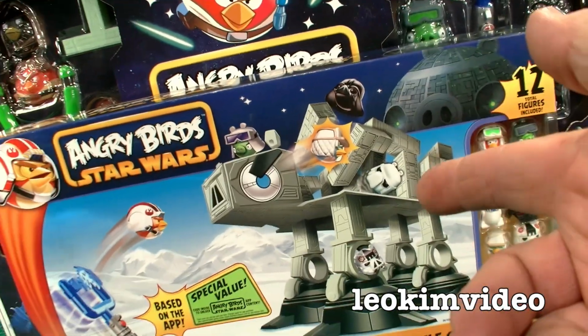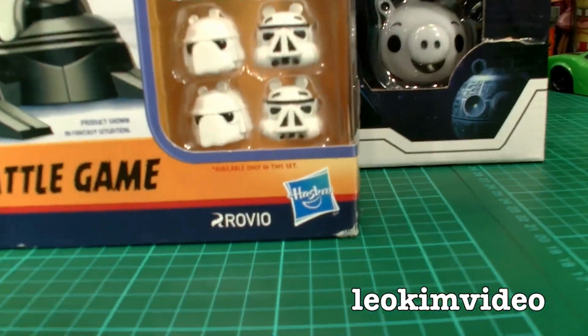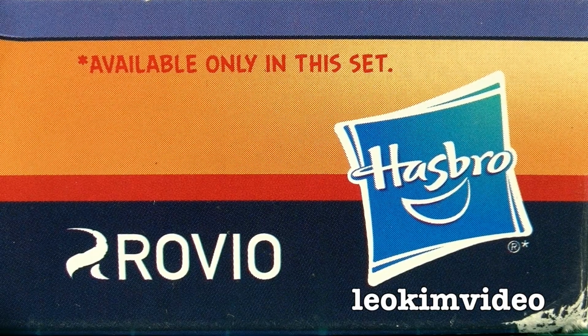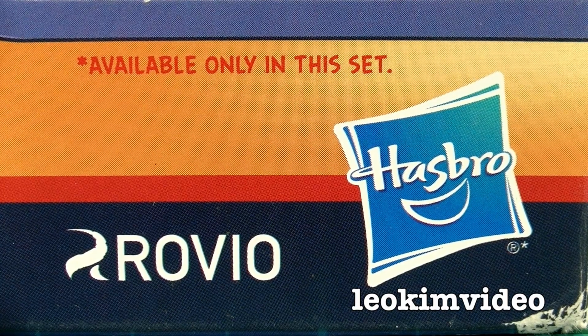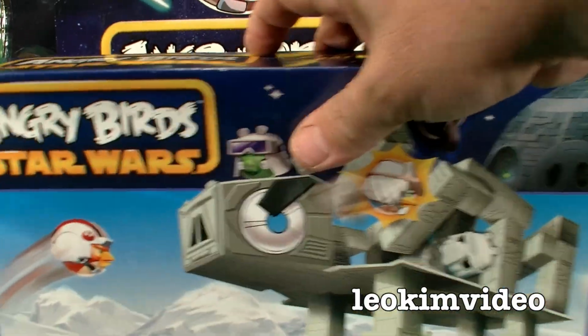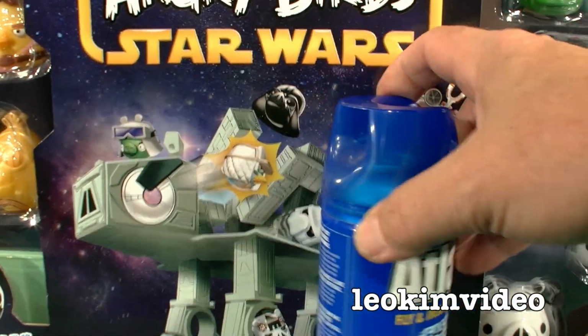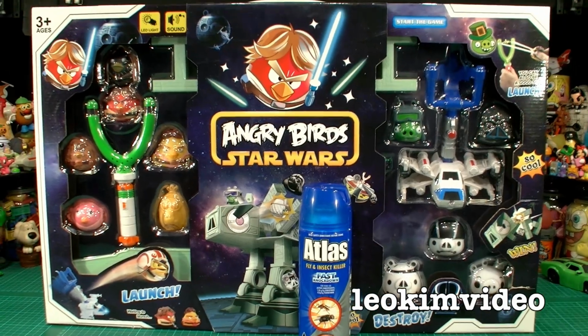And while I've got the real set there in front of the knockoff set, I'll show you what you need to look for to tell you it's a real set, and it's down in that corner there. That's what you want to see to verify it's a real Angry Birds set, and the toy manufacturer is Hasbro. Well, let me take away this real set, which is in front of the fake set, and let me put in, it's on the ground now, that real one, a can of fly spray so you can just see how large that knockoff set is.